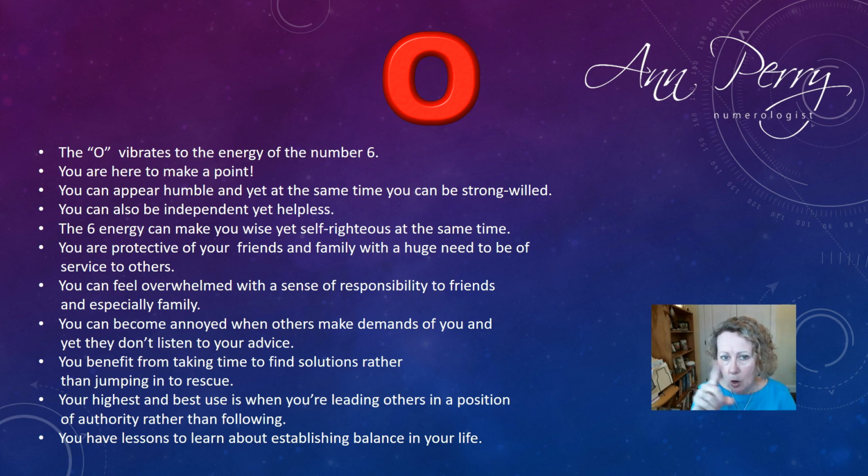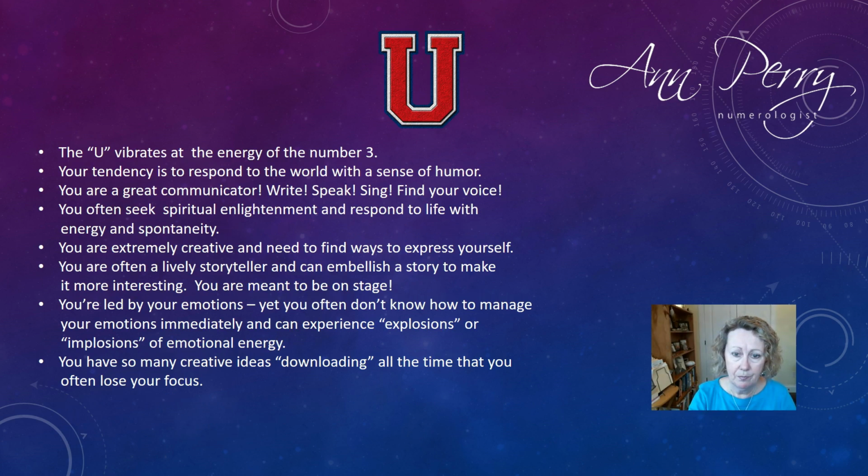So you know the O vibrates at the energy of the 6. When you look at that number 6, remember the 6 has that round bottom to it, okay? Which reminds us that the 6 energy is always like this. They've always got all the balls up in the air. They're very busy people because they feel they have to be responsible for everything, right? The world will just collapse if they don't jump in to rescue people and help out with home and school and the soccer team and the hockey team and all that stuff. So they're very busy, responsible people, particularly to their families.